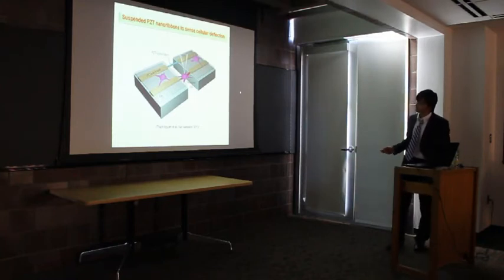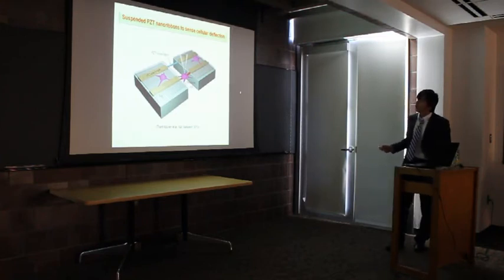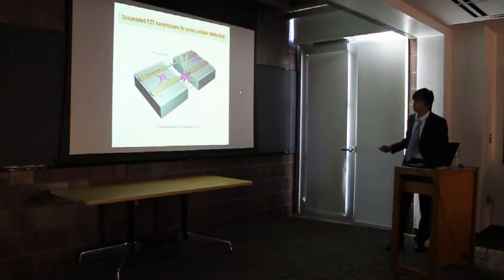So this schematically describes the nanoribbon chip that we developed. We create suspended PZT nanoribbons, and we can put the pipette on top of the cells, inject electrical currents into the cells, and see the deformation of the cells.